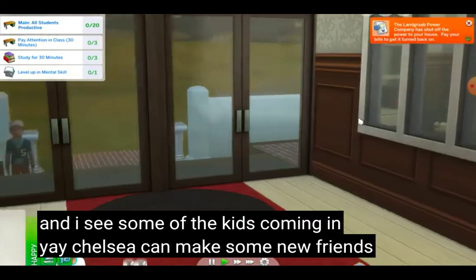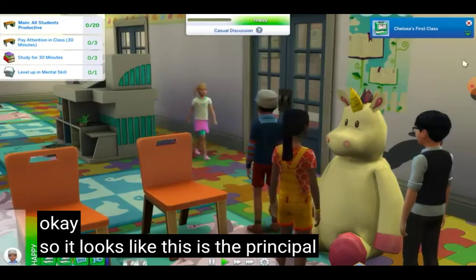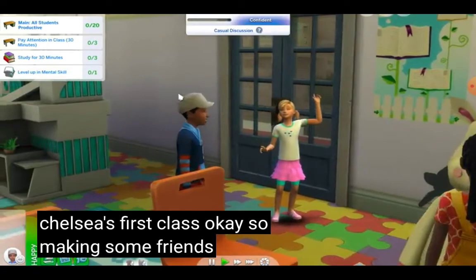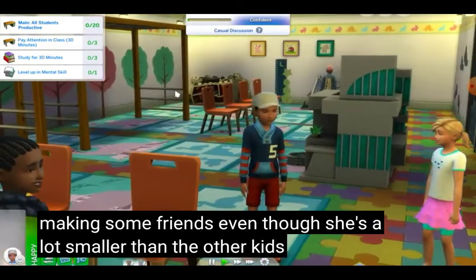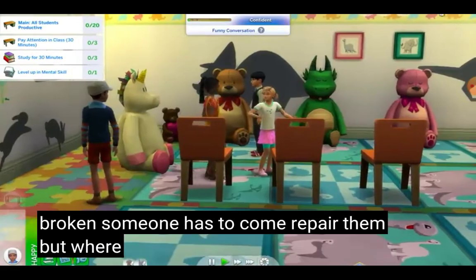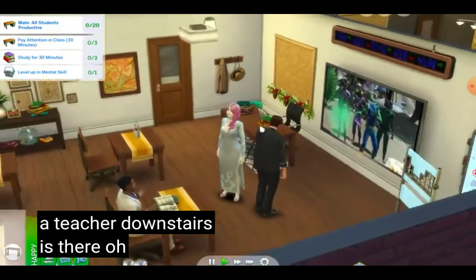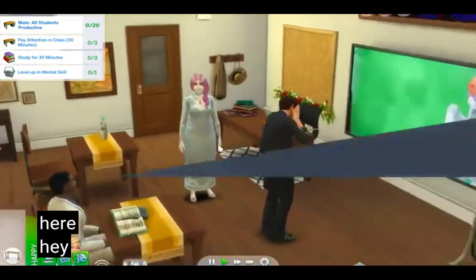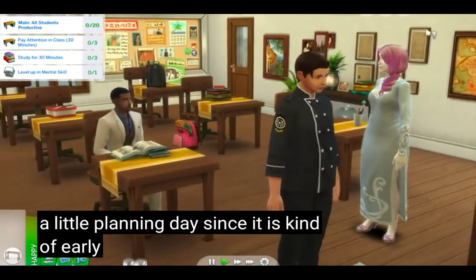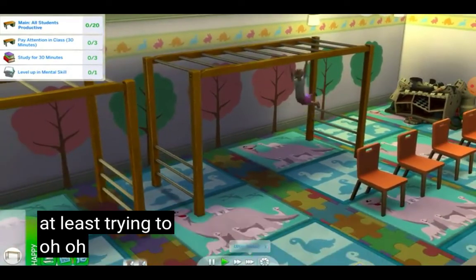Who's coming in here? That kind of looks like a principal's office. That's not a playroom. Okay, so this is kindergarten. This is Barbie's class. Excuse me, Skipper's class, but nobody's here. And she's doing monkey bars.